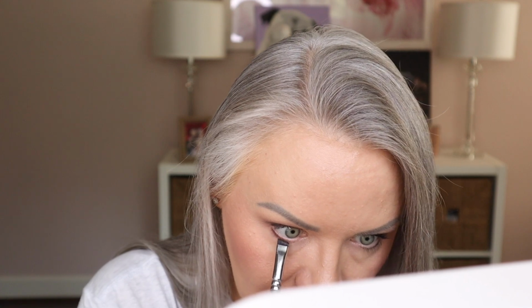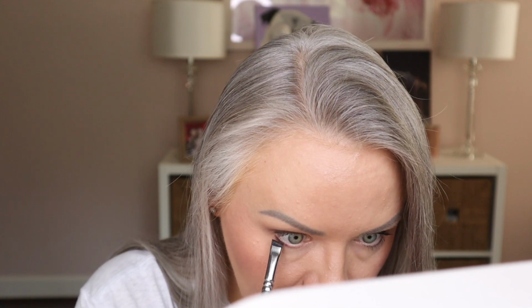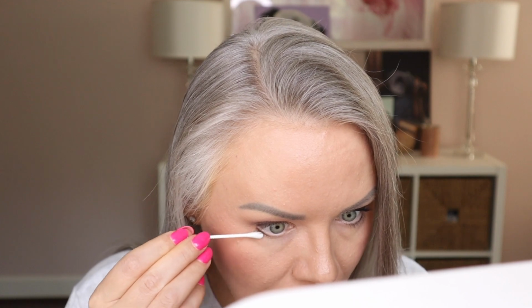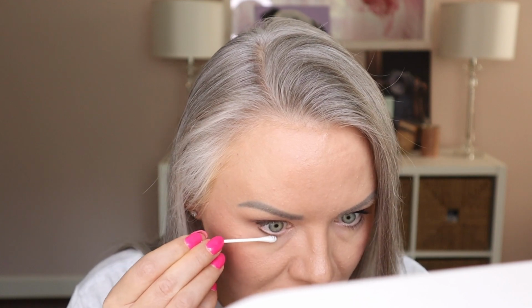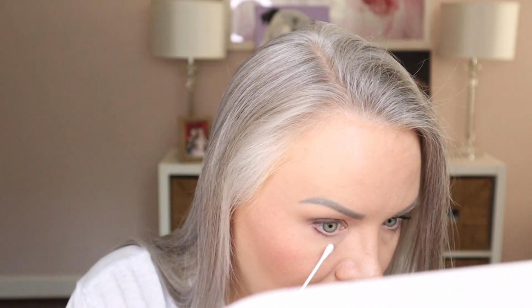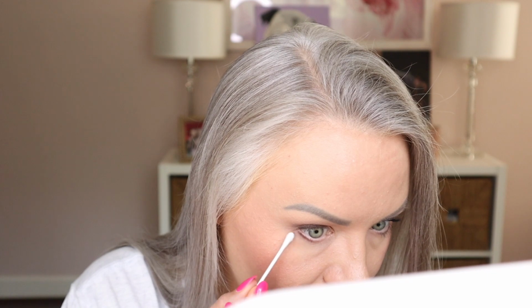And then I'm gonna start really feathering that and just making it very thin. What helps is a clean Q-tip here and just work that underneath that shadow just to give it a nice blended effect and to help with that gradient effect. And that's it. I'm gonna go ahead and put on my mascara. I'll be back to show you guys the finished look and we will wrap it up.